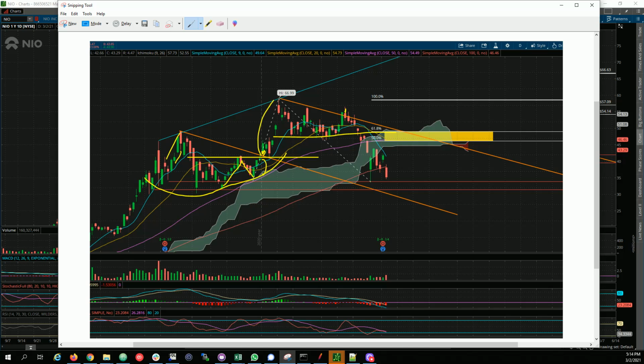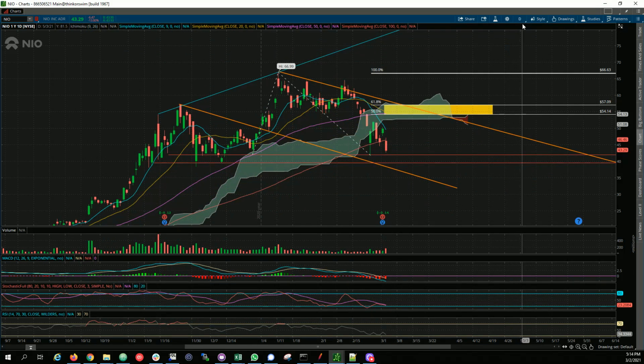So here we have another trend line. Now we might go like this, like this. So I want to wait till a floor is established. And that floor could be 39.50, that could be 42, I don't know. But those are the levels that I would be watching. You can zoom out to weekly.